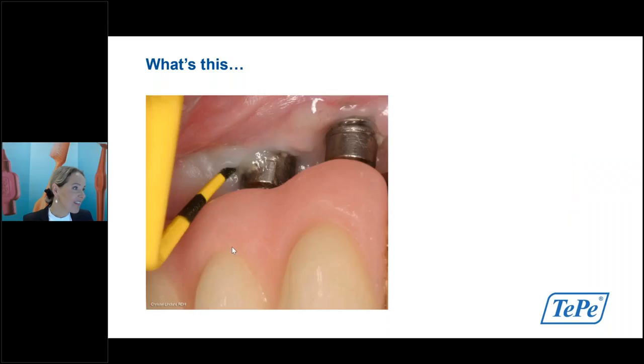And I will hide it again. Yes, it's working. So we continue.